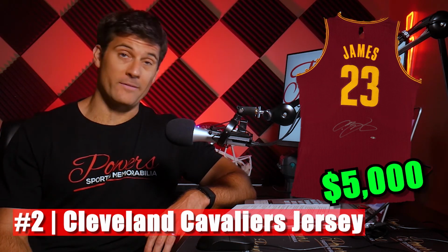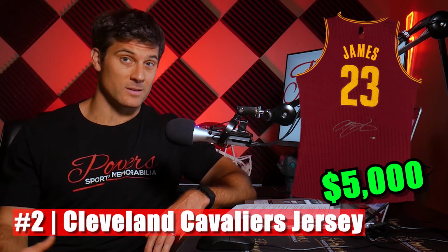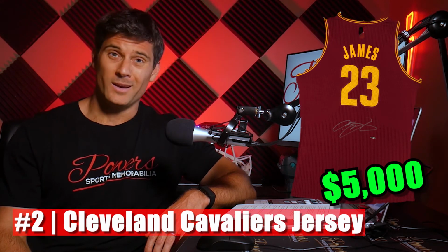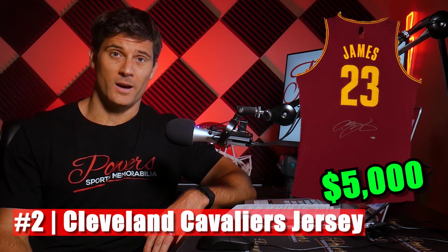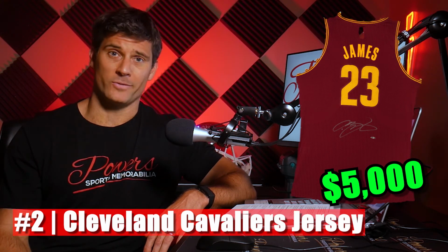And these run about $5K, so actually a little bit less than the Heat jersey because they don't have those patches on there. But if you find some NBA Finals patches, you can always sew them onto your jersey, get them embroidered on for like $10 from your local seamstress. So something to think about there.